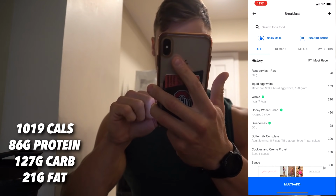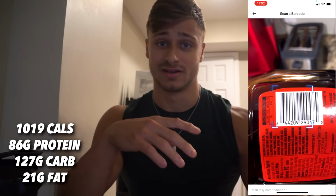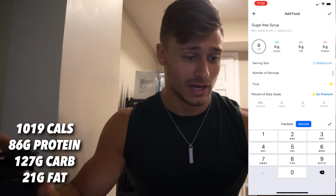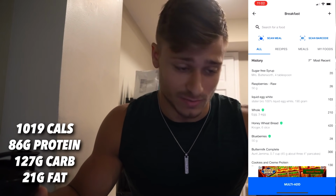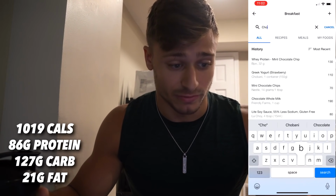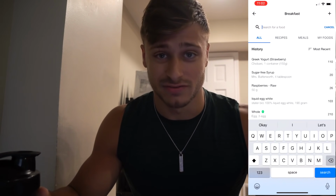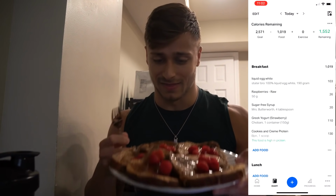So 1,019 calories so far. We are looking at 86 grams of protein for this entire meal. That's, like I said, including Chobani, including the protein shake as well. 127 grams of carbs and 21 grams of fat. So we're not gonna have too much more fat the rest of the day because these are the only eggs that I get, and I'm not eating too much fatty foods besides like the fat from my ground beef or whatever.